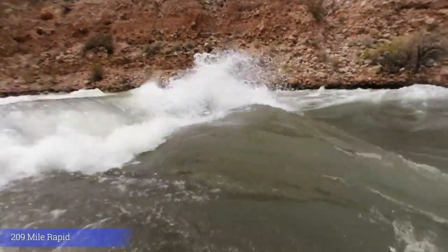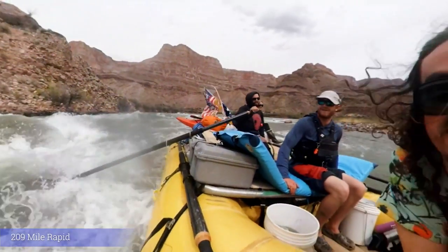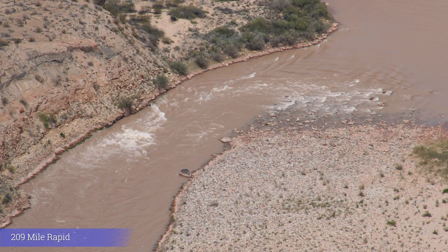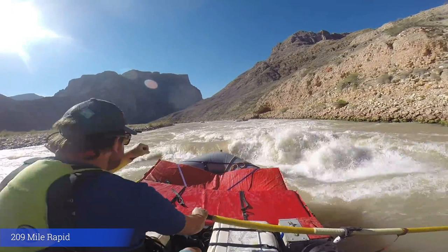One is that having gotten past Lava Falls and with all the miles of riffle after riffle, folks tend to let their guards down a bit. The other reason is that 209 sneaks up on you like no other rapid in the Grand Canyon. At one moment, you're drifting calmly across an enormous, quiet pool, and in the next, you are staring down the big hole in 209. It's helpful to start with this zoomed-out aerial view.